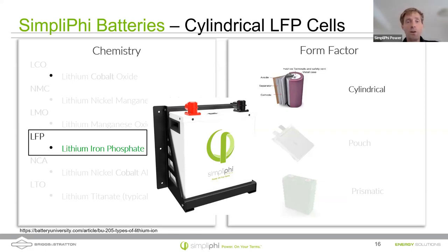So with LFP batteries starting to dominate, we see prices coming down, and then there's a huge competition. And so the competition is also driving the prices down. Will the market stay that way? I don't know. You'll have to ask somebody who really researches this. But what we've seen is that they are coming down.